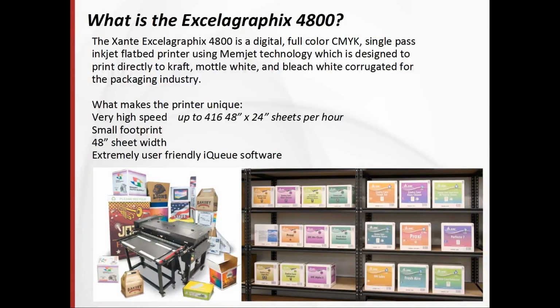One is the speed. There's really nothing anywhere in this price range for this size, format, and speed for the price that we're selling it at. And fast is we're doing about 416 sheets an hour, and if the box has already been folded and glued, you cut that number in half to 208. So as you can see, that speed is nowhere near Flexo. But if you only need a couple of hundred or even 2,000, you can do that in a very short period of time at that rate.